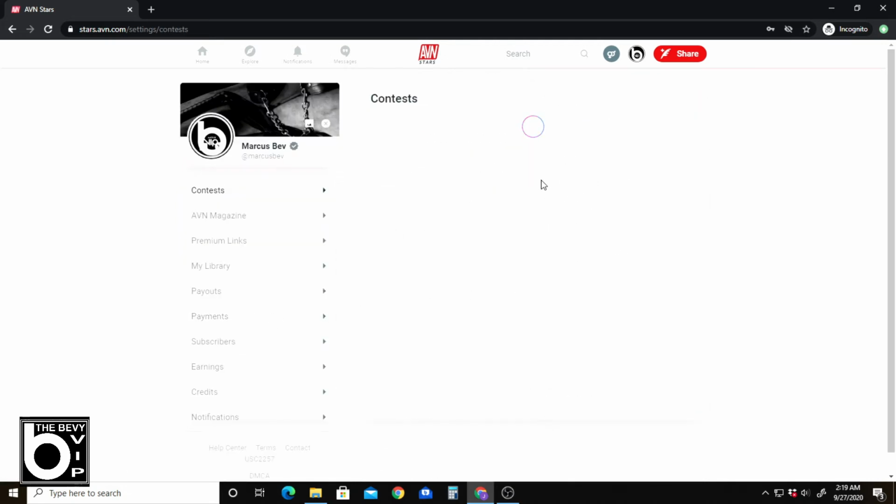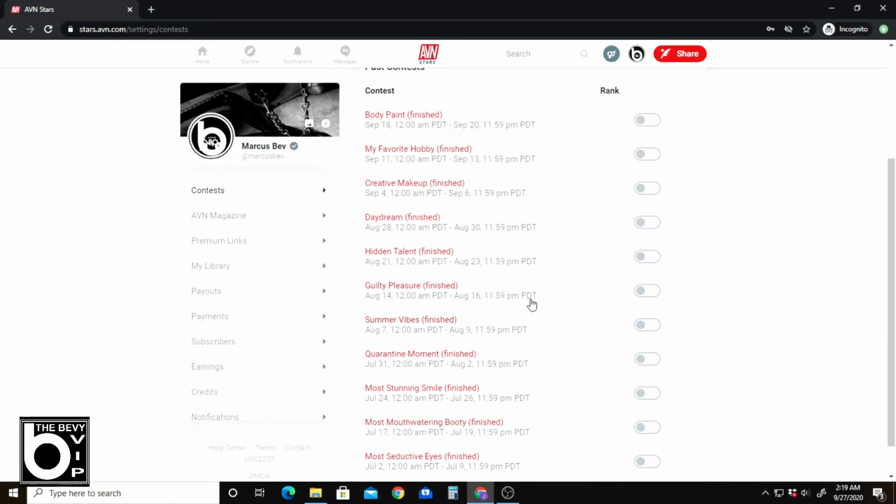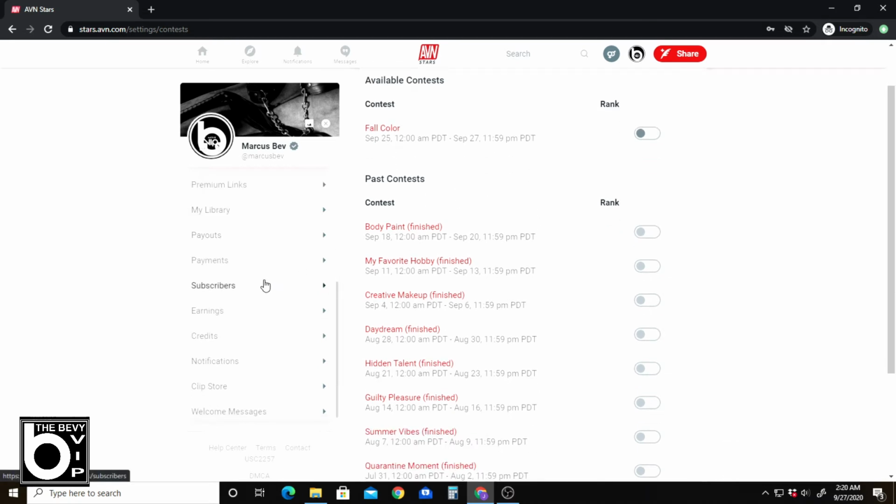So these are the different contests they're offering now, and you can say which ones you want to be part of and turn them on. Pretty cool, right? So you get like body paint. These are finished, right? So these are already completed, but you can see who the contest winners are. You can check what the competition is like. And the one they're doing right now is fall color. So pretty cool. You get contests. What else we got in here?